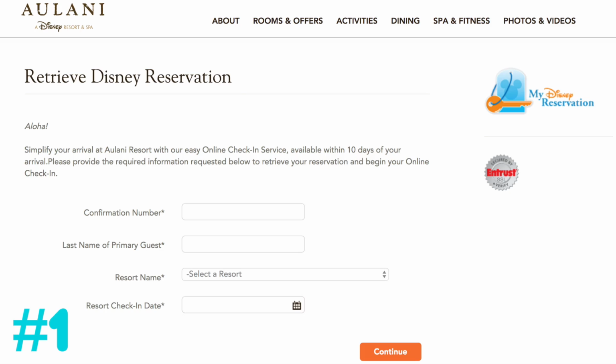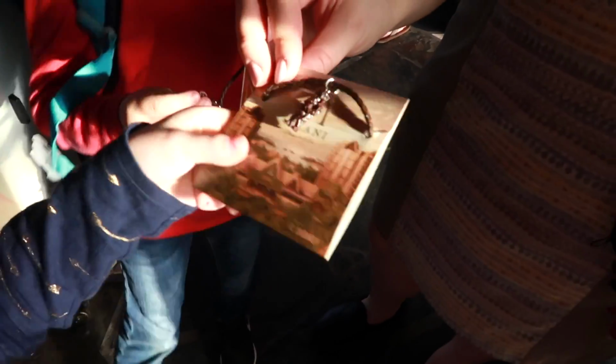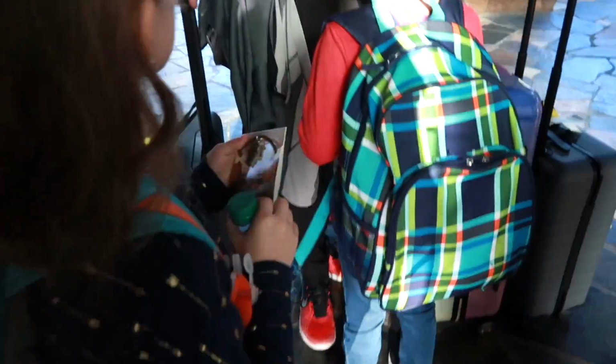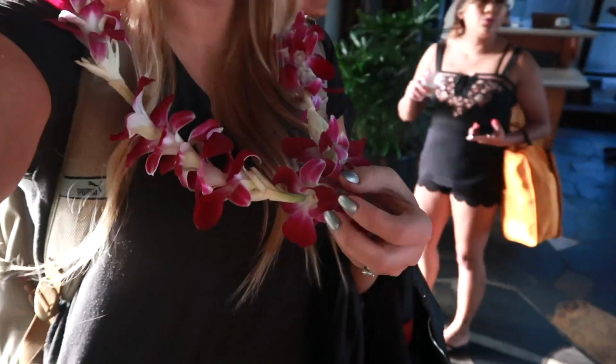Okay, before you arrive to Aulani, I would highly recommend that you check in online in order to save some time. Disney staff will greet you outside the main lobby entrance if you did. Did you do online check-in? Yes, we did. What's your last name? Johnson. And during check-in, kids will get a menehune necklace, women will get a flower lei, and men will get a kukui nut necklace.